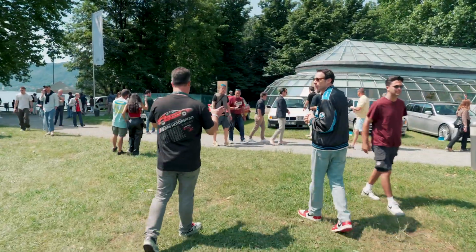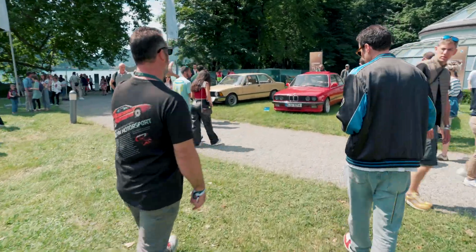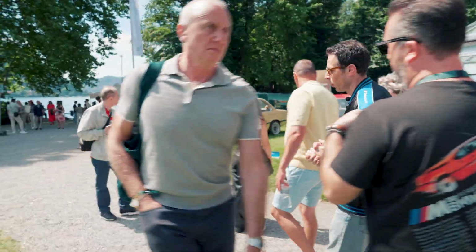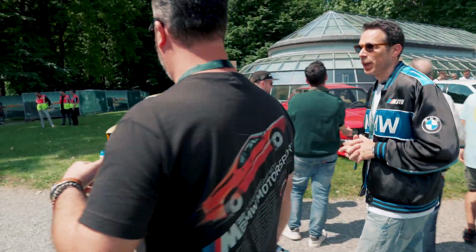Here's the 50 years of 3 Series display, and of course, the very first generation is the E21, which is here to our left in the light yellow. We're gonna walk around people. I mean, this is normal here. There are a lot of people here today. I mean, that's the idea to celebrate BMW here, so everybody gotta have access to this.